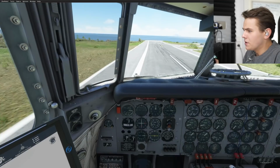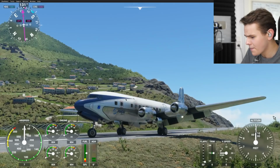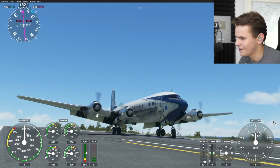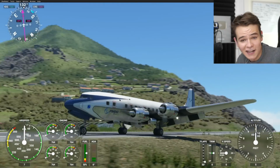Ooh, nope, that hasn't been good. It has really not been good. We stopped. That's great. I just want to look how beautiful this is. Apparently our landing gear survived this interesting landing that we just did.